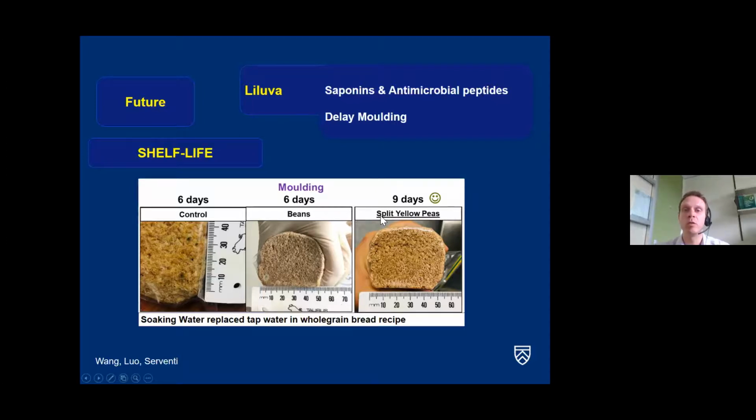For instance, we also tried some of this water which is higher in saponin content. They went moldy at the same time as the control. And on top of that, the bread was not that good, because having too much saponin can affect the yeast and the fermentation of the bread. So having this particular peptide is very cool because we can slow down the mold without affecting the sensory quality of bread. I thought that this was a very interesting result, and it's part of the reason why we're really looking into it right now.